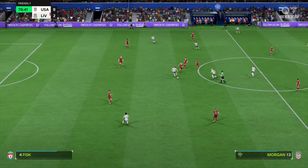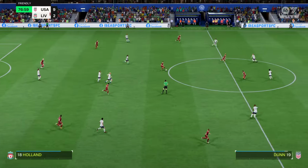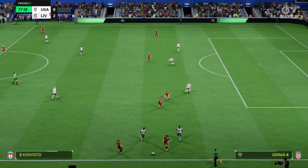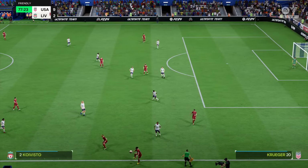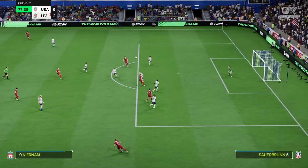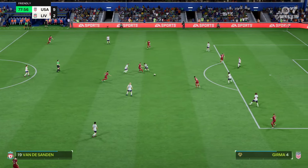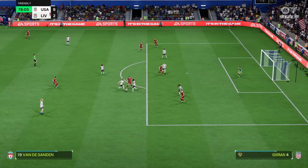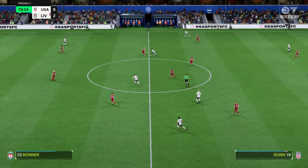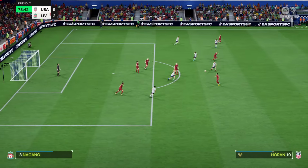Morgan. Horan. The effort shut out. Could be a chance to break here. That will be a throw-in now. A body in the way. Strong play to keep possession. Crystal Dunn. Morgan. This has to be. And the shot thwarted.